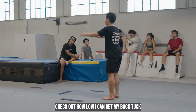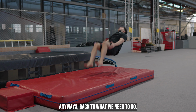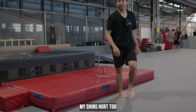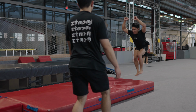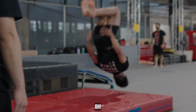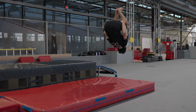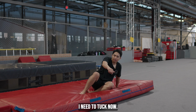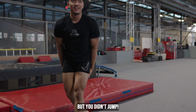Check out how low I can get my back tuck. Anyways, back to what we need to do. Yeah, my shins hurt too. Oh, yo, your neck, dude. Did I even jump up? No. There we go. That was pretty good. I need a tuck now. You got it, but you didn't jump.